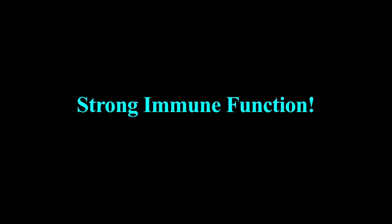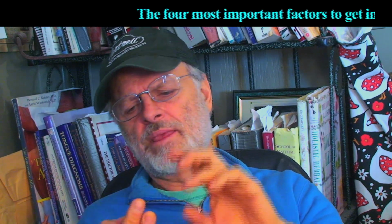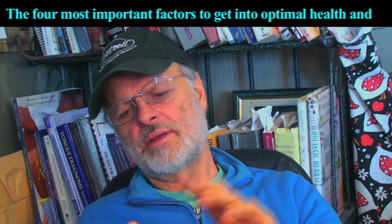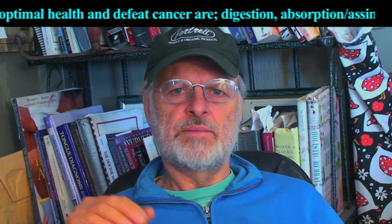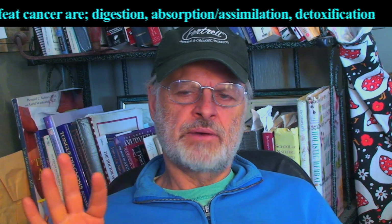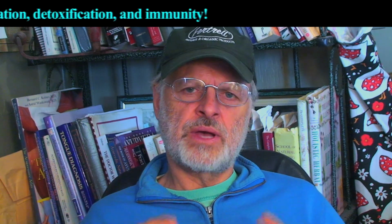And lastly, it's your immune function, which is absolutely critical. The immune function can't have too many bad critters in your body overrunning it. It has to be able to focus just on your cancer to eliminate it. In short, you have to have good digestion, good assimilation and absorption, good detoxification, and good immunity. All of the books, over 100 books, I read them all, break down to those 4 main factors. If you get those main factors working for you, then you can easily defeat cancer.